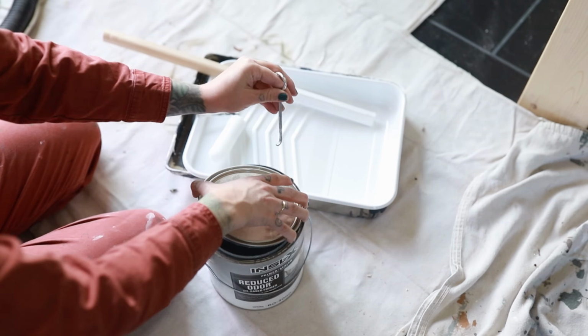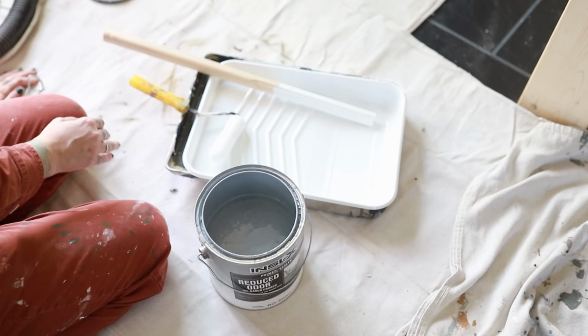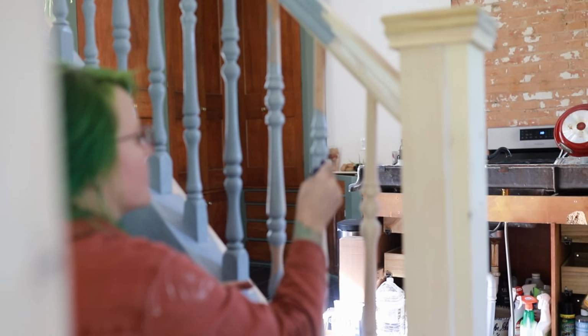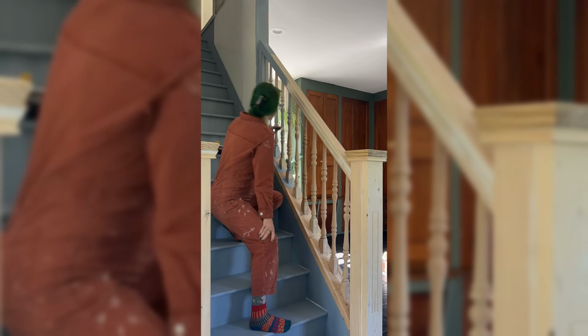So this paint has held up wonderfully. In my office, which is the first room that I painted the floor black in three years ago, back when we first bought the house, it only has a few boo-boos on the floor, and those are actually where I tried to patch it with filler, and the filler came up.